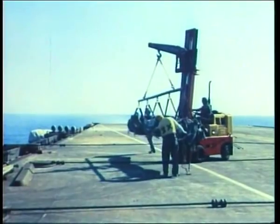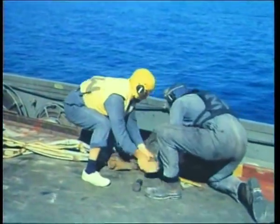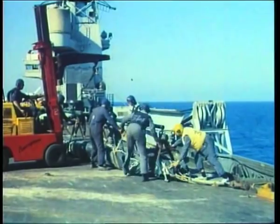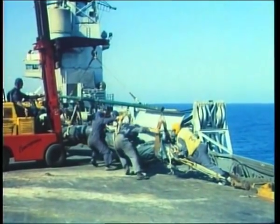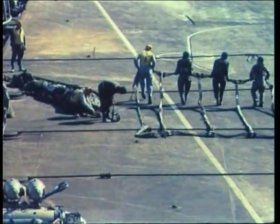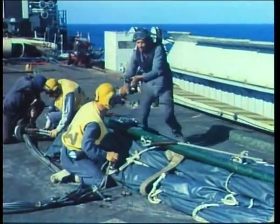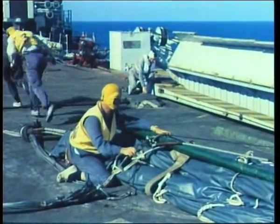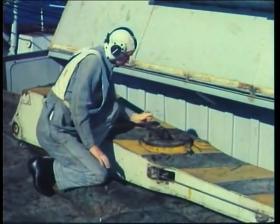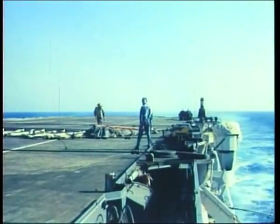At each end of the barrier net, a group of three packs connected side by side. Here's the starboard group. The after end is anchored to the deck, and the pack fleeted forward. With the net squared off, it's coupled to the packs. Connect the jackstay and take up the slack. With the bottom rope secured, the barrier's ready for raising.